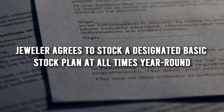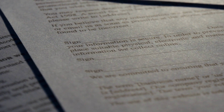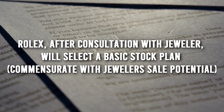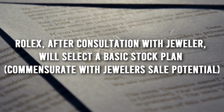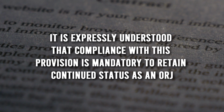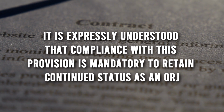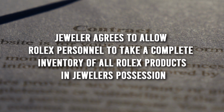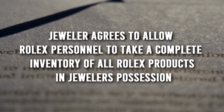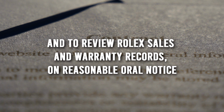I quote, "Jeweler agrees to stock a designated basic stock plan at all times year-round. Rolex, after consultation with jeweler, will select a basic stock plan, commensurate with jeweler's sale potential, drawn from all current Rolex lines for each authorized location. It is expressly understood that compliance with this provision is mandatory to retain continued status as an ORJ. Jeweler agrees to allow Rolex personnel to take a complete inventory of all Rolex products in jeweler's possession and to review Rolex sales and warranty records on reasonable oral notice."